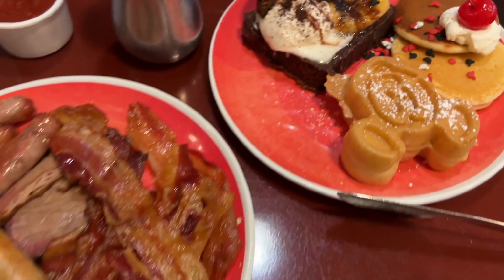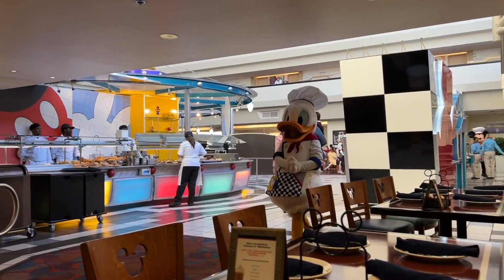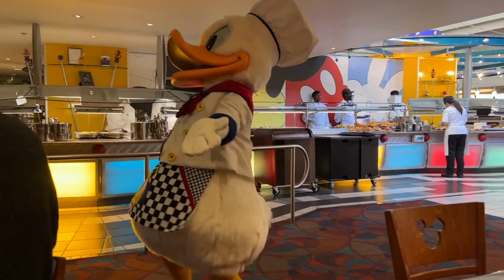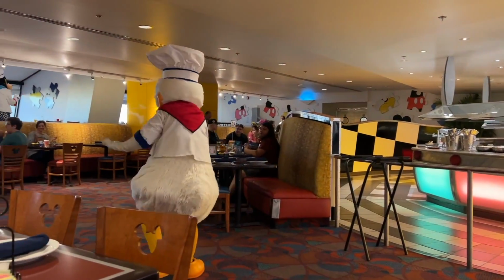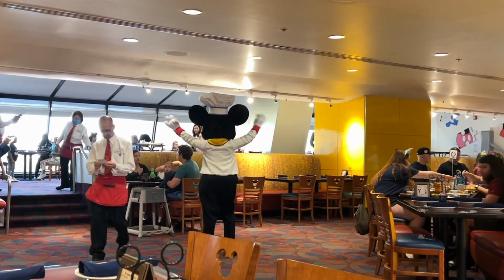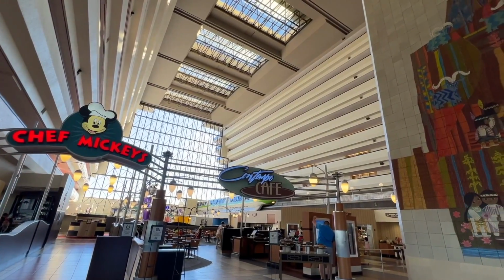Again, I really recommend this location. For anyone that's staying at the Contemporary, I do think you should eat here. And they serve breakfast, lunch, and dinner here. I happen to dine during breakfast, and lunch and dinner are also served buffet style, classic American food. And I do recommend, if you're staying here, to dine here. But particularly people staying with young kids, this is a great option.